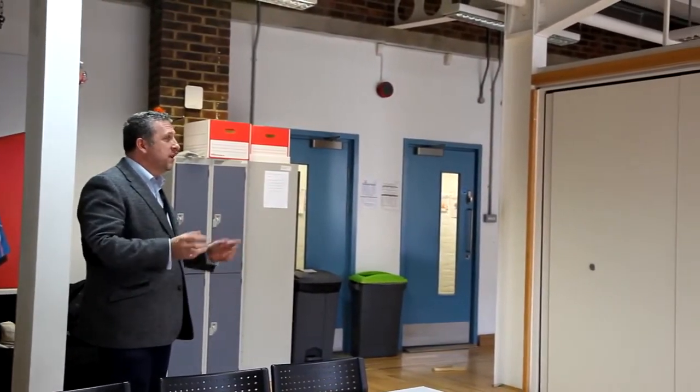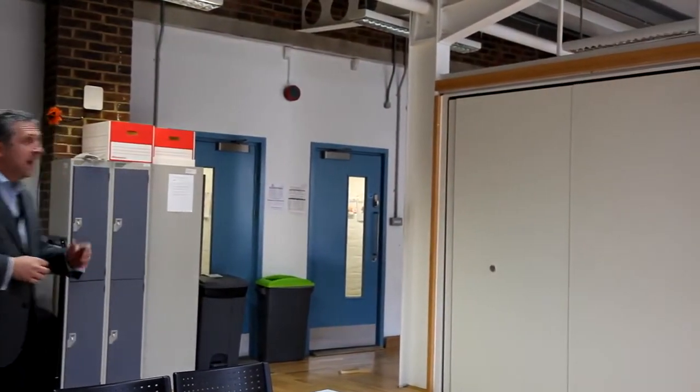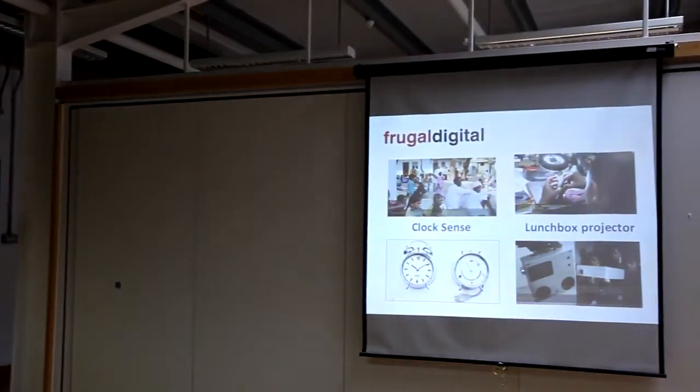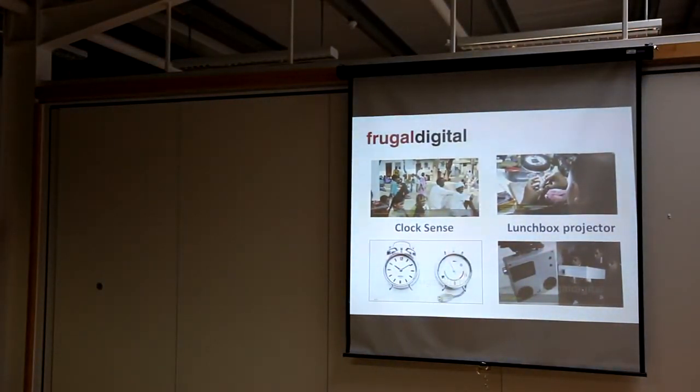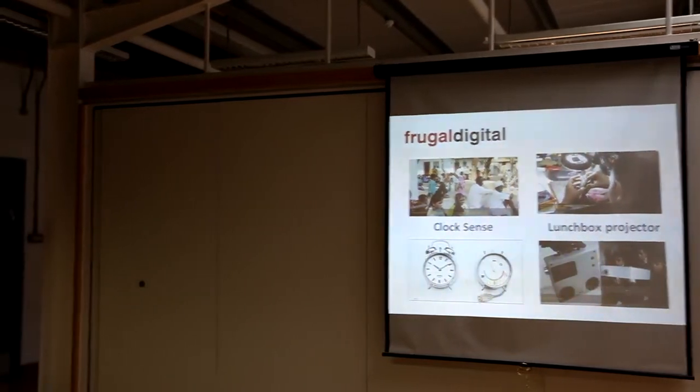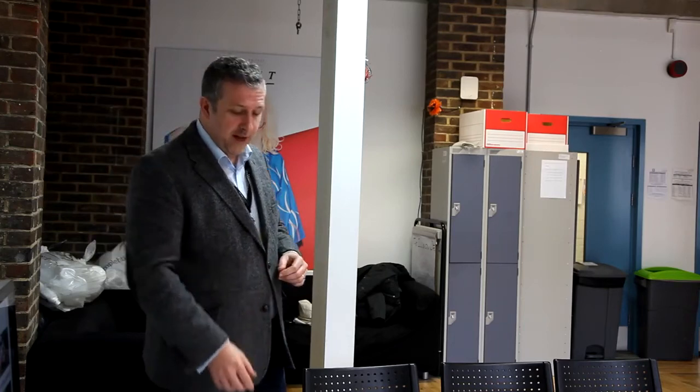But this is an example of hacking for social purpose. This is in India, and there are a couple of examples from a very exciting organisation called Frugal Digital. On the left, this is using local stuff that's manufactured and waste from the European Union to make a device for assessing whether people should go to hospital, stay in bed, or be rushed, or they're absolutely fine, depending on what illness they have. And the one on the right is using waste product to produce a projector in remote schools so that they can see parts of the world that otherwise they wouldn't have access to.